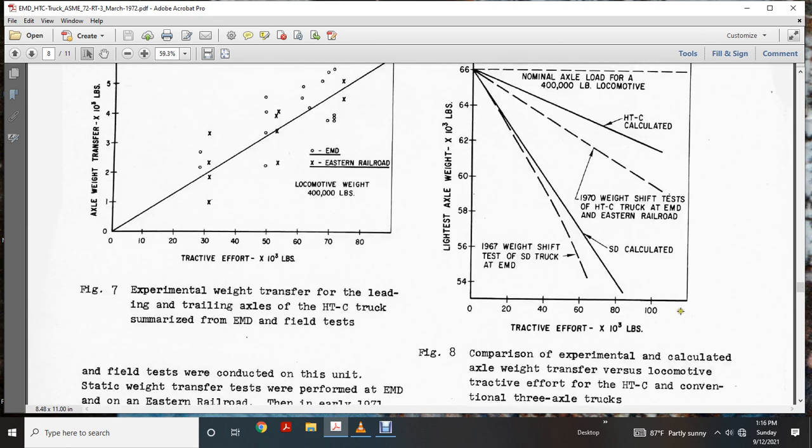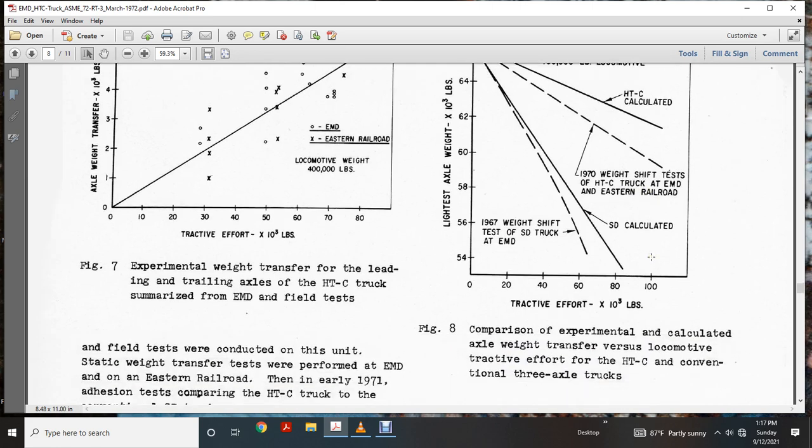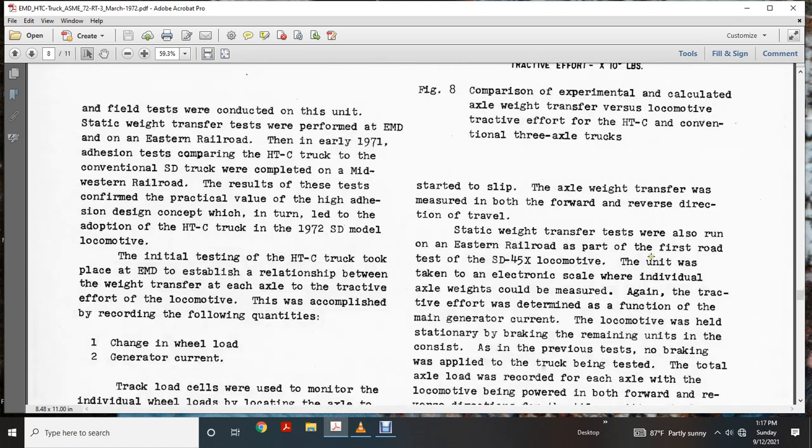Figure 8 is a comparison of the experimental and calculated axle weight transfer versus locomotive tractive effort for the HCC and conventional 3-axle wheel loads. It shows the lightest axle weight in 10 to the third pounds, from 54 to 66, with nominal axle load at 66,000 pounds. The HCC calculated, the 1970 weight shift test for the ATC truck with the Electric Motor Division Eastern Railroad, and in 1967 the weight shift test for the SD truck with the EMD, and the calculated tractive effort in 10 to the third pounds ranging from 0 to 100.